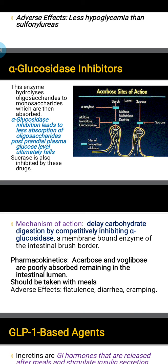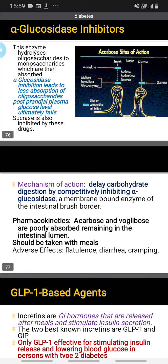So if adverse effects like flatulence, diarrhea, and cramping occur, that means the patient is following the proper advice and the drugs are active. That's why there is accumulation of polysaccharides and oligosaccharides in the intestine, which are degraded by the intestinal bacteria, and there is fermentation of these saccharides with formation of excess gas.